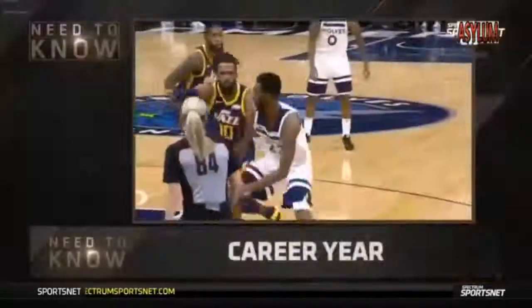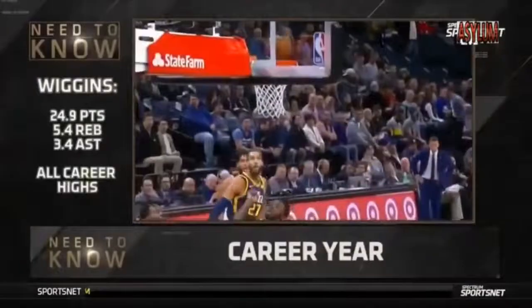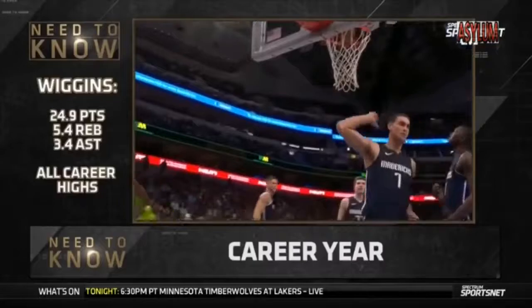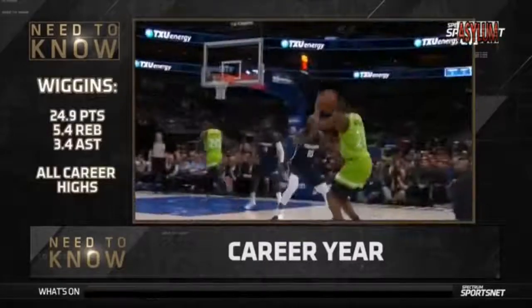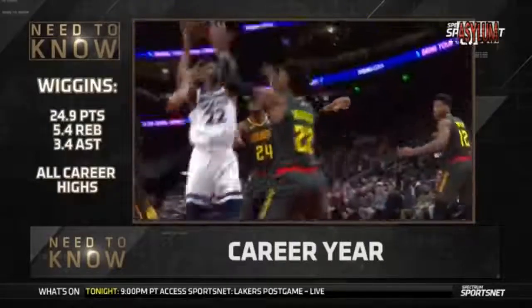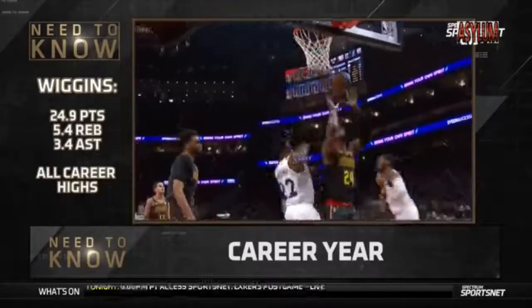And finally, 21 games into the season, a bright spot for the Timberwolves has been Andrew Wiggins. The former #1 overall pick has posted career highs in points, rebounds, and assists per game. He scored 20 or more in 12 of his last 13. Wiggins missed the team's last game in OKC due to a sprained left thumb, but he is back and is expected to play in tonight's game.